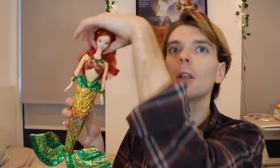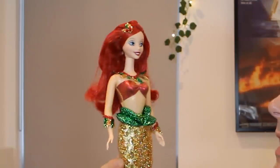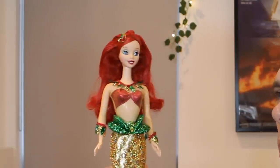Although apart from the holly in her hair, I can't really see why this doll is Christmas themed. You know, there's lots of red and green, I guess. Maybe that's the reason why she's holiday themed. She's a very cute doll. She also has a weirdly long neck. Don't you think her neck looks strangely long? Why are you a giraffe, Ariel?